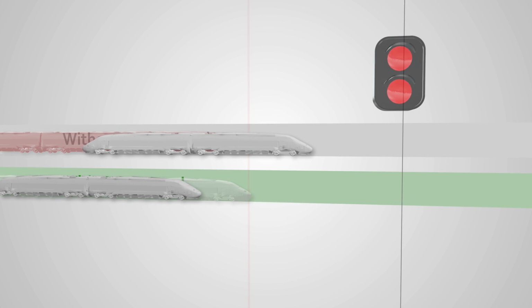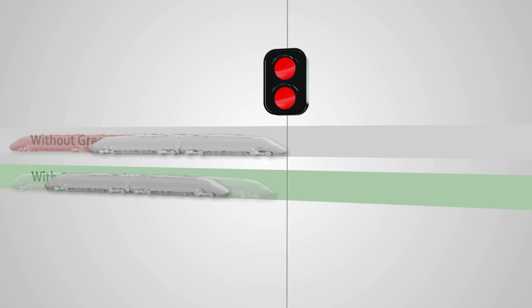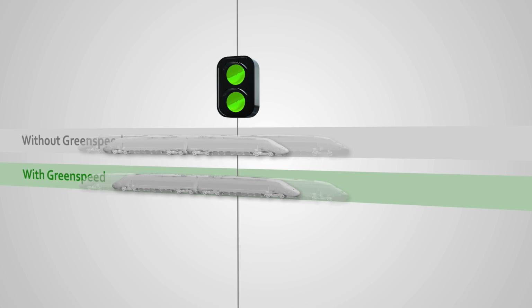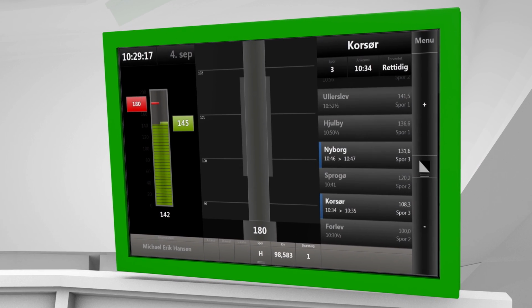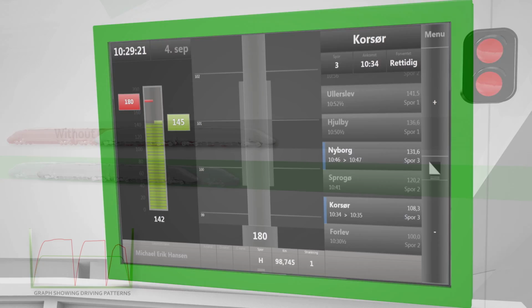This often results in the train encountering a red signal and having to stop. After the signal changes, the driver accelerates yet again. With GreenSpeed, the time slot is respected, and therefore the train glides right through successive green signals.